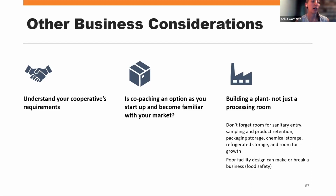So make sure that you take a look at your contract and call your cooperative, understand what those requirements are. Again, thinking about whether or not co-packing is an option for you as you start up your business and become familiar with your customers in your market. It may actually be a more cost-efficient decision for you in that kind of opening growth phase. And then building a plant, not just a processing room. So again, I've covered that in detail. If you get nothing else out of that, please remember that.